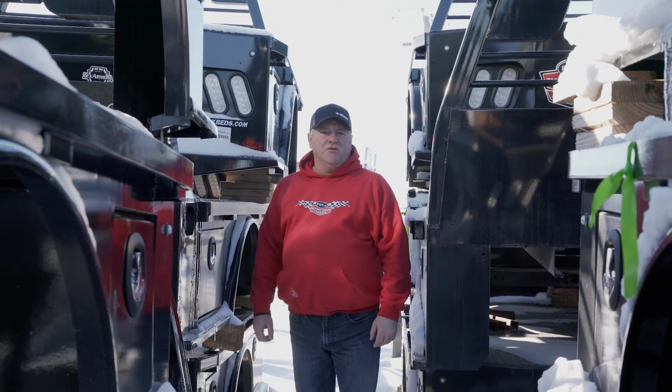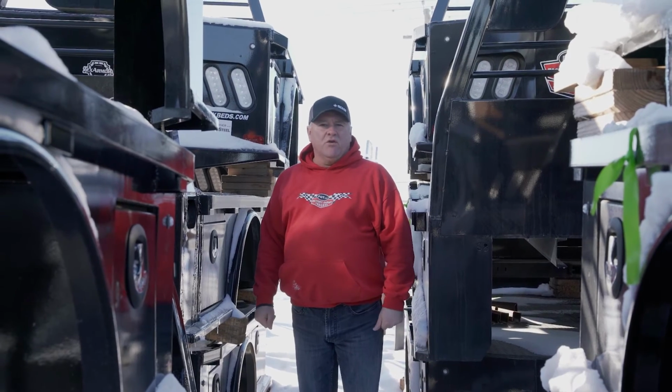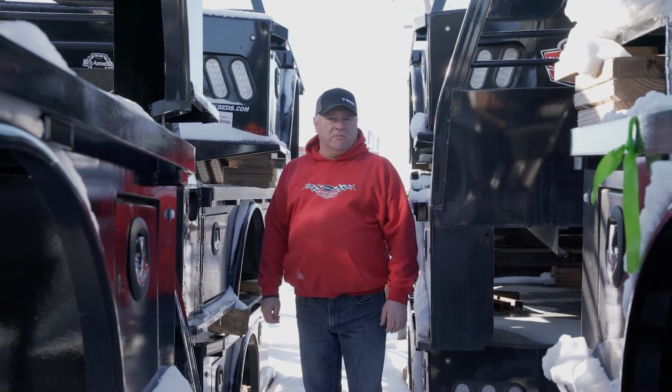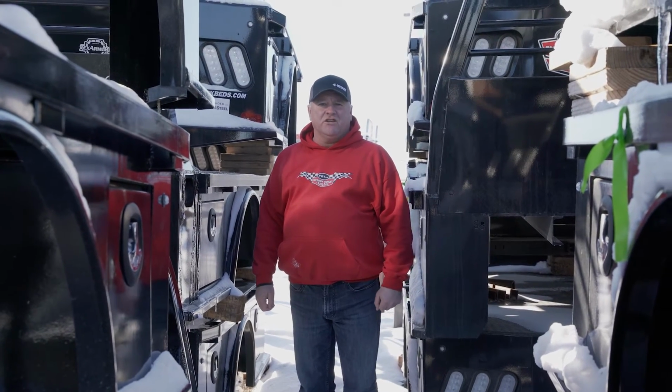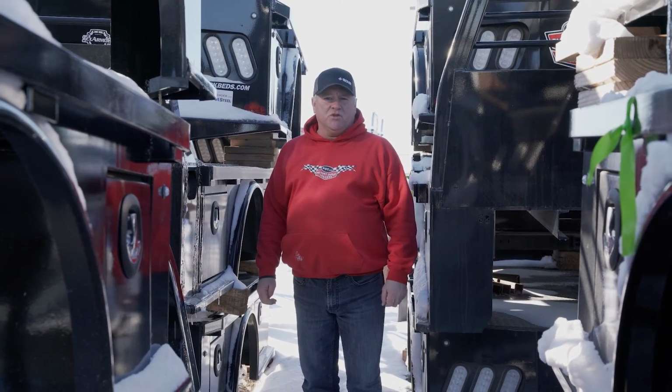What I want to quickly show you is truck beds. If you've got an old beaten up truck that the box is rusting out on, bring it along. We can install truck beds. We've got lots in stock. We've got some with skirts with toolboxes on.